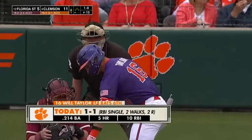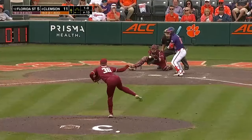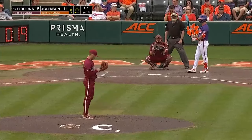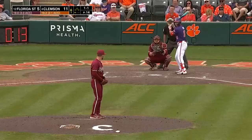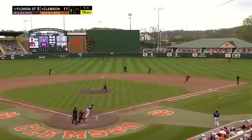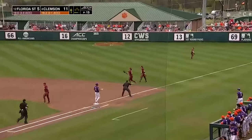Will Taylor, been on base all 3 times, has an RBI single, a couple of walks, and 2 runs scored. Off speed at 74 miles an hour to even the count at 1-1. Boy, that is so tough. He's got that low 3/4 delivery, short arms it. Mile high on the right side. First baseman is Cantu. And in foul territory for out number 2.